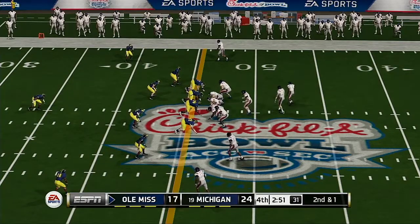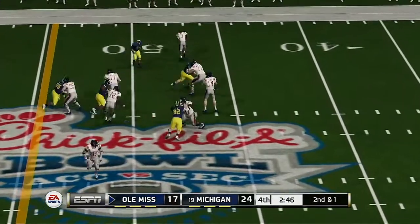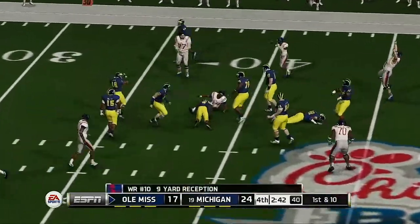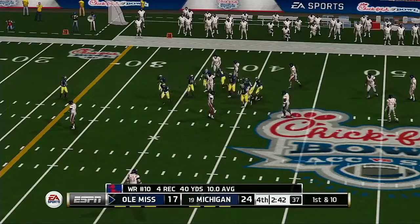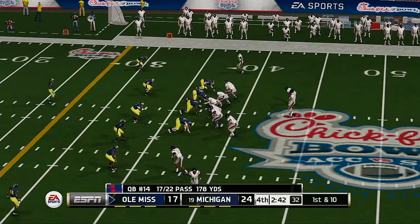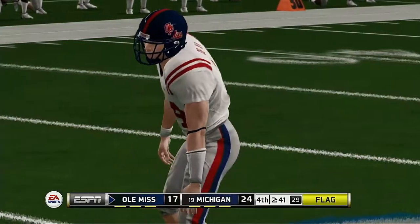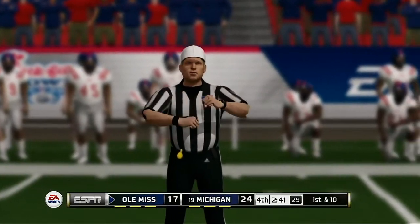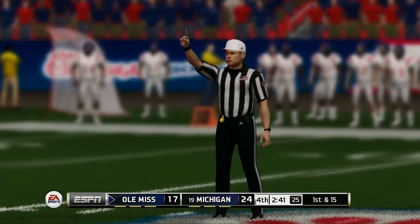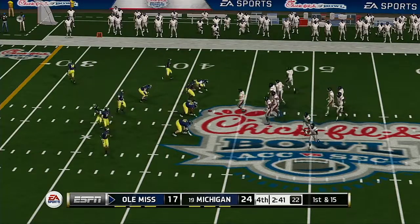Just under three to go in regulation. Quick throw out to the receiver. And down he goes, right around the 38-yard line. Looks like he flinched down there on the line. False start, offense. Once you're set, you've got to stay that way. The slightest flinch is going to be enough to draw the flag. So the penalty makes it first and 15.